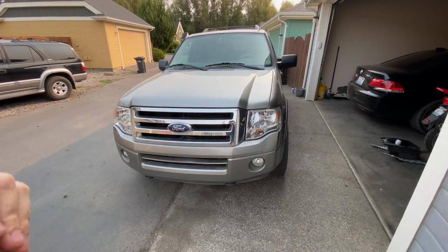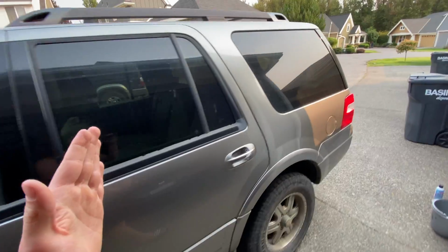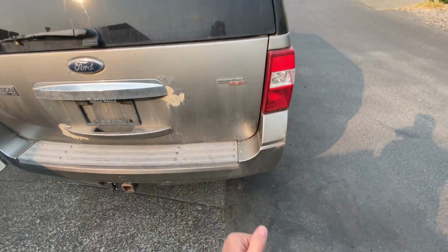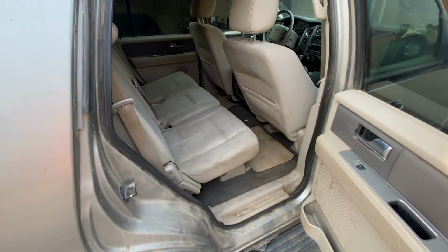Just like that, we have arrived home with the new 2008 Ford Expedition 4x4 model. I know I kind of walked you guys around it, but let me give you a little closer look. So it's pretty dirty. Walking around to this side, there's just a lot of gunk on the car. It's just filthy. Got some spider webs hanging out here. Here's the back seat. It's just a stained, dirty interior.